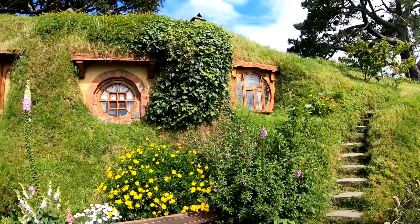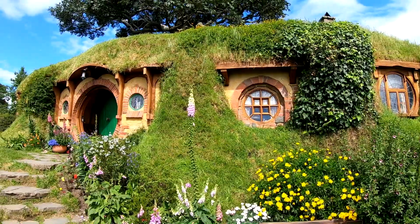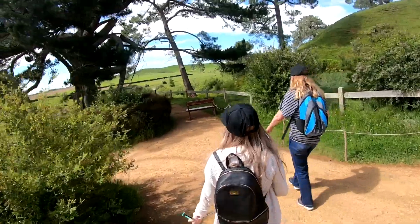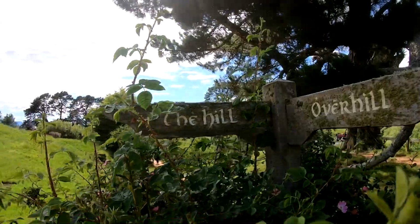Bryn, take a selfie. Okay. You want me? Yeah, I'm just trying to find a spot where I can get everyone in it. No one took one away from the hole in here. Put it in Mum's back. Over the hill. Look at this tree, how it goes around the hill.